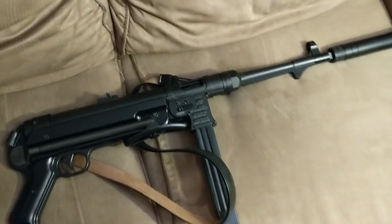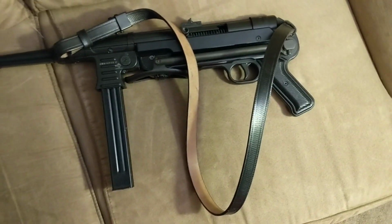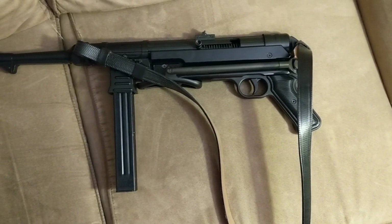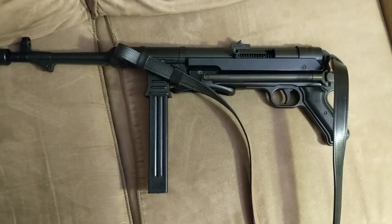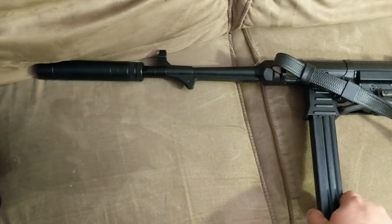Now, the nice thing about these is they are in 9mm, unlike a lot of these replicas that are in .22. These are in 9mm. I'm not sure if I mentioned this before, but I do apologize for the shaky cam all of a sudden. These guns are just too long to get on the tripod, so that's why I am freehanding it right now.